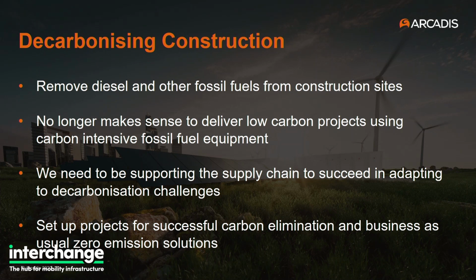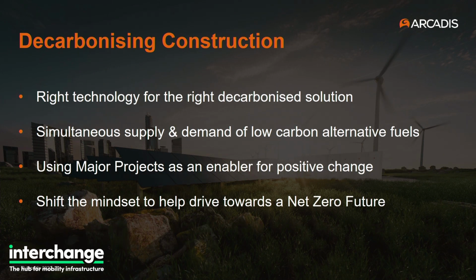So in summary, we do need to remove diesel and other fossil fuels from construction sites, and it no longer makes sense to continue to deliver sustainable buildings using these fossil fuel methods. But we need to be supporting our supply chain to succeed in adapting to these changes and set up the projects for successful decarbonisation. But we must use the right technology, the right fuel for the right application, and have the solutions for simultaneous supply and demand.